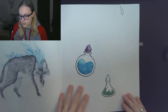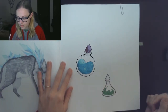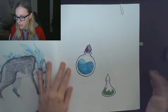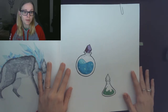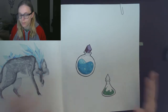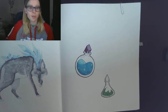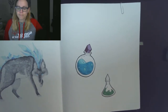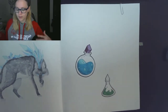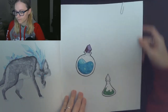To start, this was one of the first things that I did when I got my alcohol markers. Kind of wanted to test them to see whether I could draw or not with them. I really like the way these turned out. They're more than likely going to end up being stickers in the Adventure RPG sticker pack that I'm putting together right now. I really like drawing potion bottles, so these were fun.